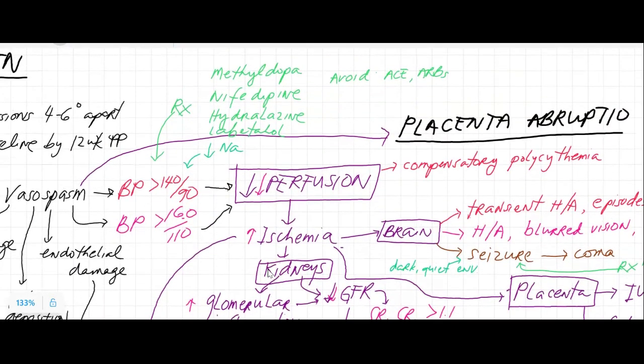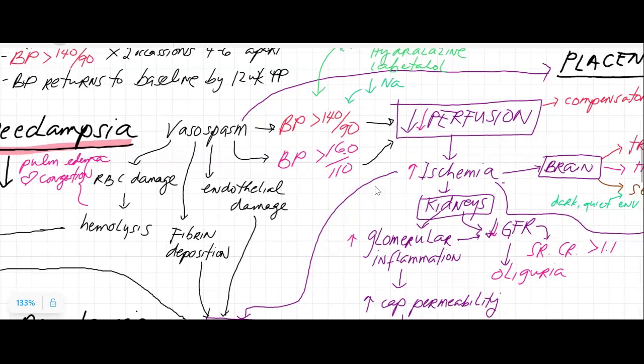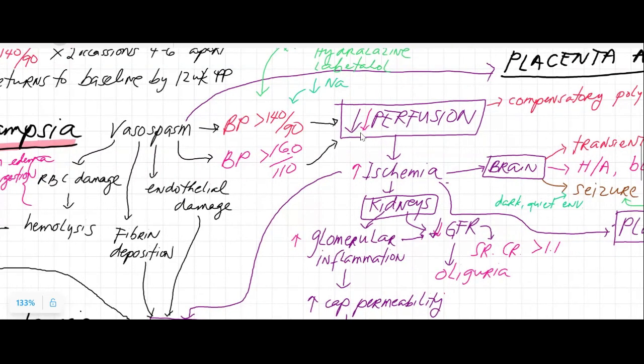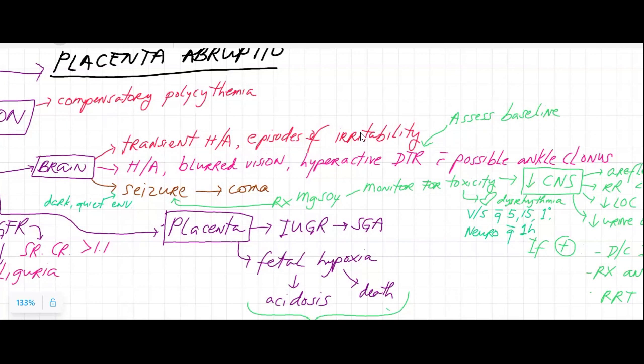Severe preeclampsia is defined as blood pressure greater than 160/110. Basically there's just a greater decrease in perfusion, right? So what happens to the brain? The headaches become more severe because there's greater ischemia. The mom's vision becomes more blurred. Why? Because the occiput, the occipital part of the brain where the optic chiasm is, is affected. And the blood pressure in the retina is also increased. So they will get blurred vision, headaches, and hyperactive DTRs.